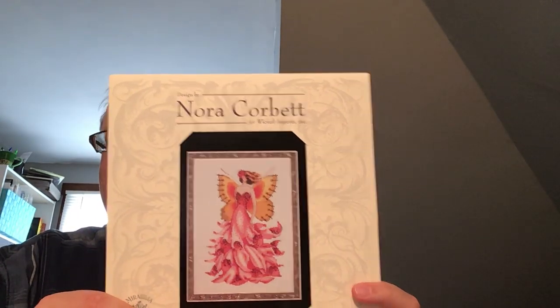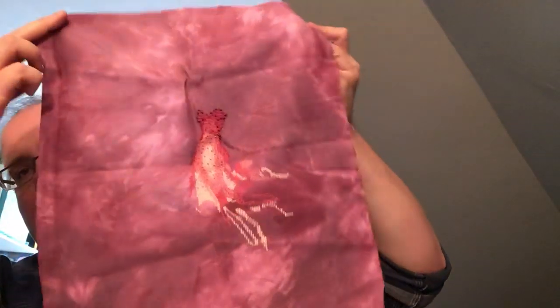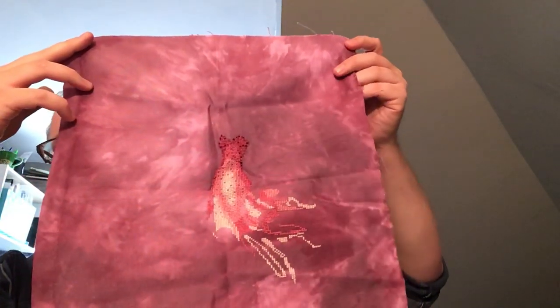This is Foxglove, and she is stitched on Black Magic 28 count Jobelin from Under the Sea Fabrics. That's a pretty accurate picture of the fabric, so it looks better than the Bianca Bella picture.